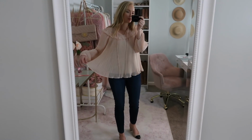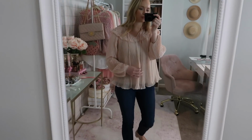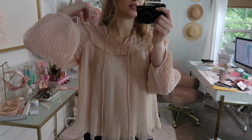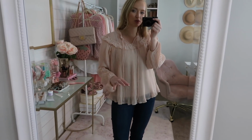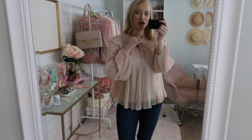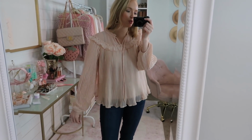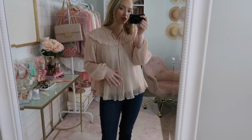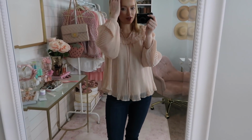For the next top, this one was featured in my September favorites. I just adore all these pleats. I actually own this top now in 2 different prints because I'm just such a fan. It's so comfortable. I love the pleats. You can tie this up if you want to dress it up a little bit more into a little bow. And then I do have a nude cami underneath. I'll link the one that I always wear to work and in all of my videos.